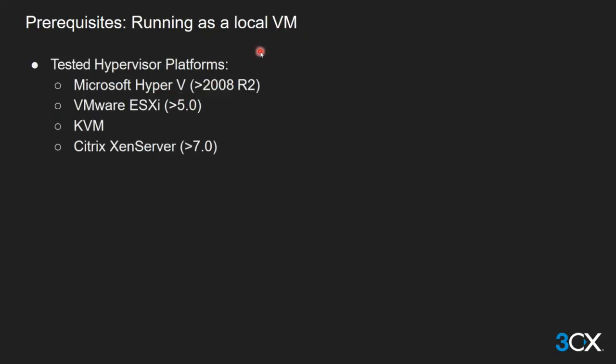Third one is running it in a local virtualized machine or virtual machine. The tested or supported platforms that we have are Microsoft Hyper-V, 2008 R2 versions and higher, VMware ESXi version 5 and higher, KVM, and Citrix Server version 7 and higher.